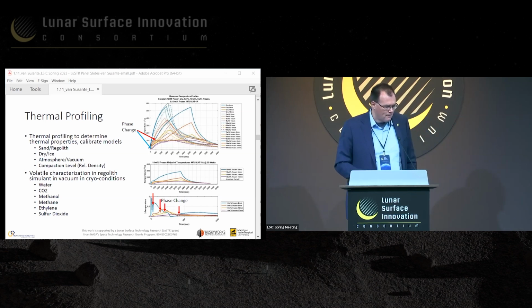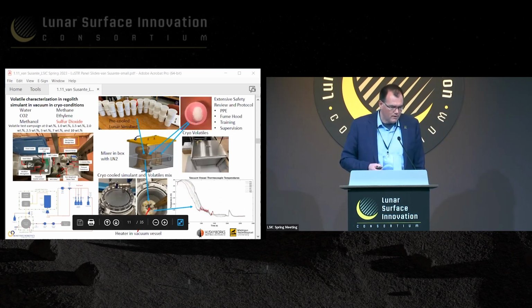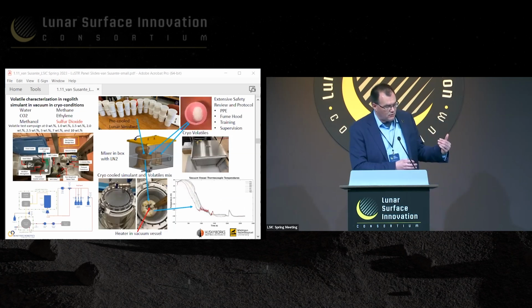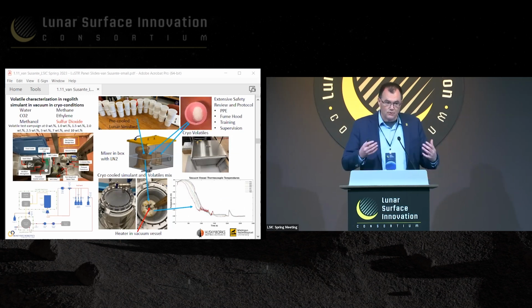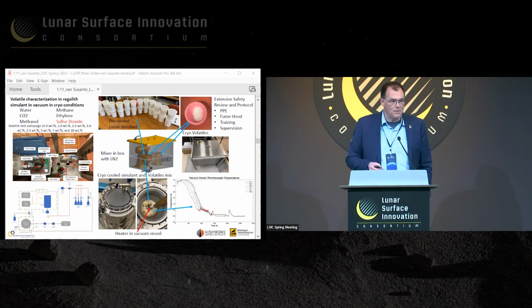Next slide, please. Now, the volatiles that we are trying to work with are not just water. And like I said, the previous test was all done under atmospheric conditions, and now we're trying to do this under vacuum conditions. So we've built a unique test setup here that allows us to cryogenically mix volatiles, the lists there: water, carbon dioxide, methanol, methane, ethylene, and sulfur dioxide. Now, the last one is highlighted red because that one's dangerous in the ppm range. And so we're first doing everything with the other ones, and once we got the process down, we're going to do the sulfur dioxide one.